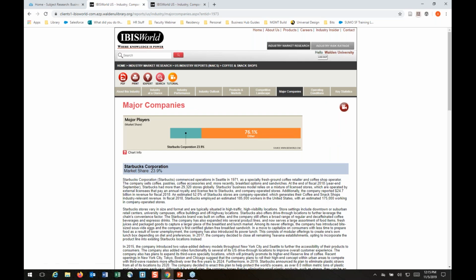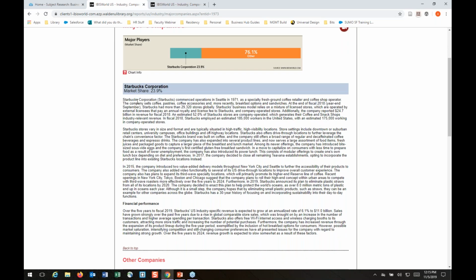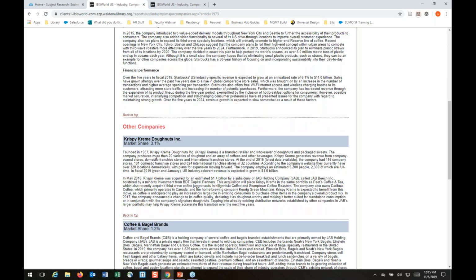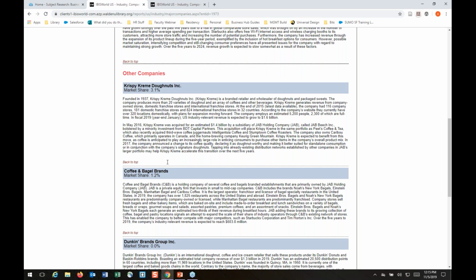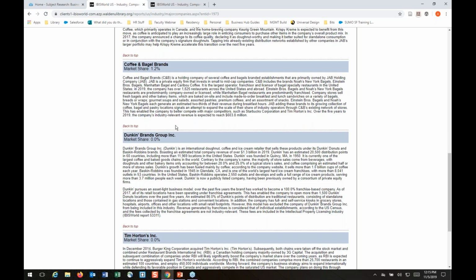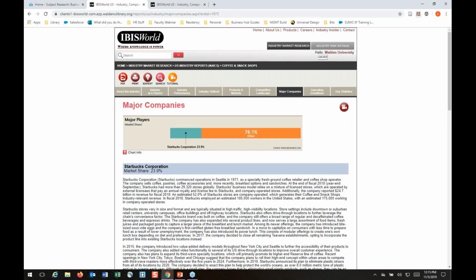Major companies, again, this is where when I clicked on Starbucks, it popped us to this page to show you that Starbucks has 23% of the market share. And then it shows you the other big names that are out there, Krispy Kreme, coffee and bagel brands, although I've never heard of them, but maybe they're a larger company that has a bunch of subsidiaries. And then you've got Dunkin' Donuts, Tim Hortons, and I'm sure there's a few others in there that if we kept digging, we might be able to find.